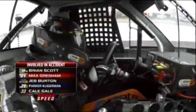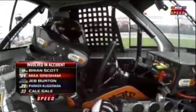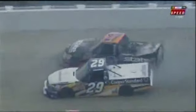Third caution is out on the racetrack. Here are the drivers that were involved in this caution. Again, Brian Scott getting collected after Max Gresham got into him. Jeb Burton and Parker Kligerman in that 29, take another look. Jeb just slid up the track when they hit turn 3, couldn't hold his line down on the bottom. Cale Gale got run into, and you can see Parker Kligerman doing a nice job of almost getting around Jeb.